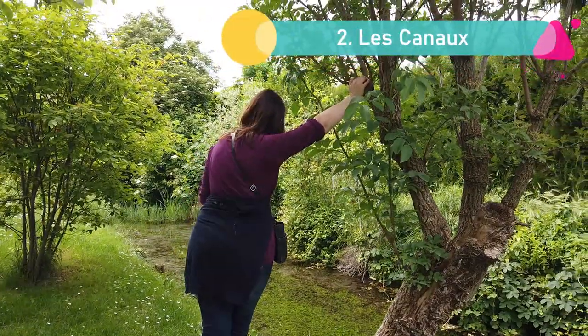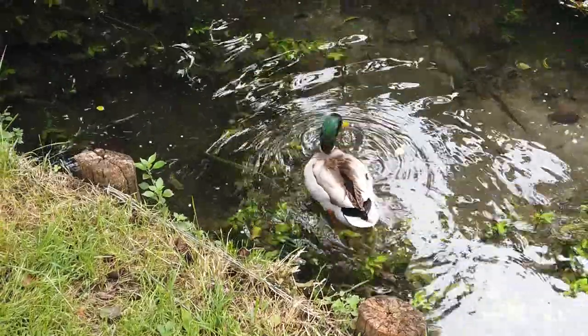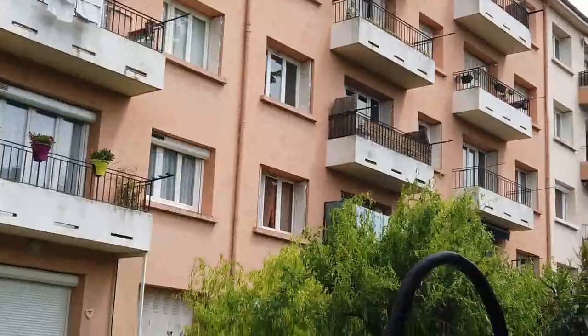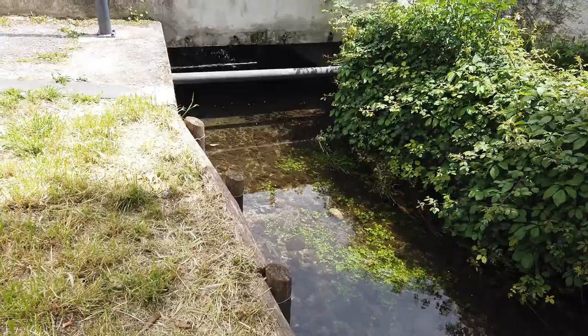So these are the little canals, the little channels, and we have already seen a few ducks and a frog. And these channels are really in the city center. So you have the houses there and then you have the channel.